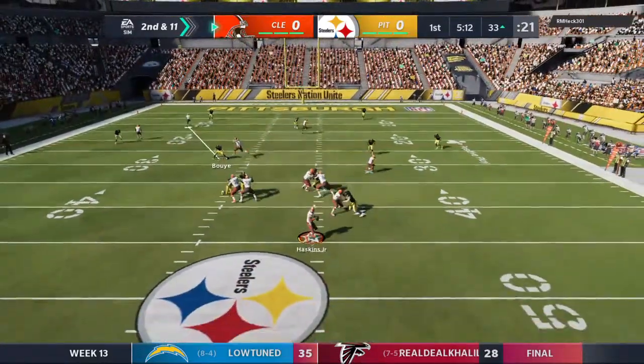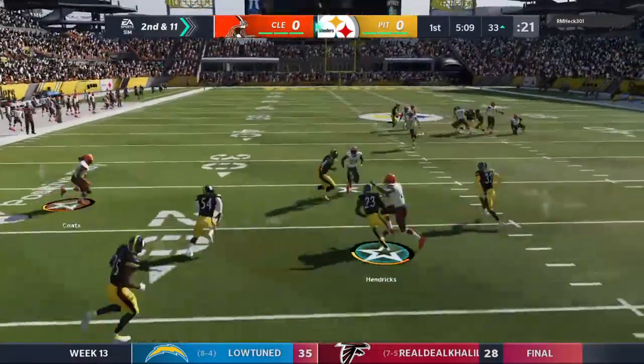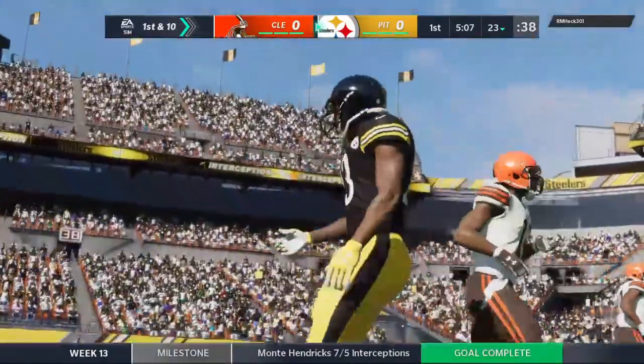From the gun, it's Haskins. And he fires one that's intercepted. Picked off at the 16. And he's going to get this one to the 23-yard line.